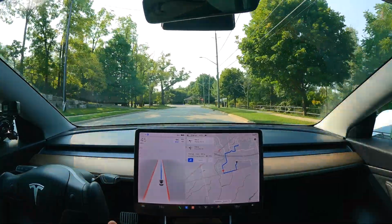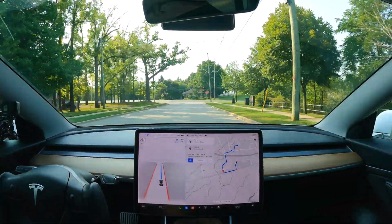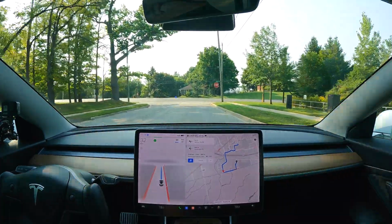So we have another unprotected left coming up. Now I know Chuck Cook has like a 4-lane, really big road. This is a 2-lane road, but it does get rather busy at most times. I was here yesterday around rush hour, and it was quite busy, and the car was able to find a gap and maneuver into it. So it did a really good job. I'm not sure what the traffic will be like now. So not as busy.